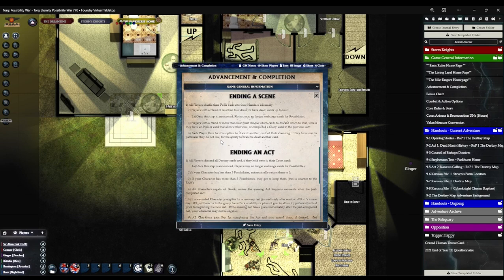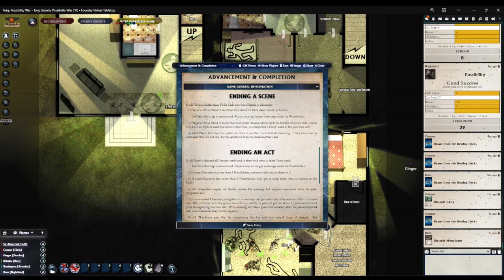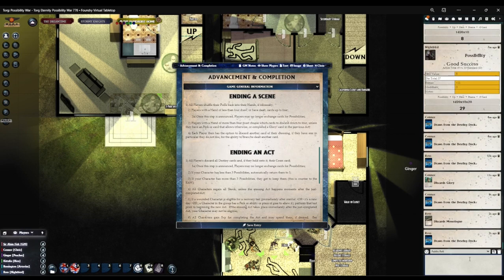Each player then has the option to discard one card of their choosing if they have one in particular they do not like, for the ability to draw or be dealt another card. Connor, I see that Glory, and you drew a new card. Yeah, monologue could actually be important, but all of the cards could be important in this instance. I have a new one. All right, there you go.